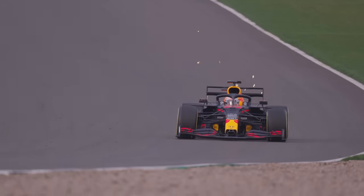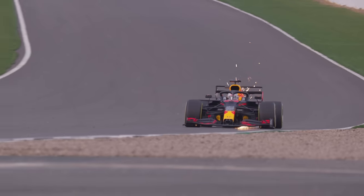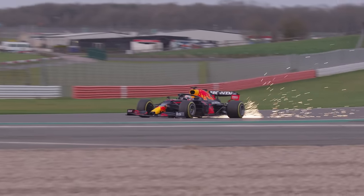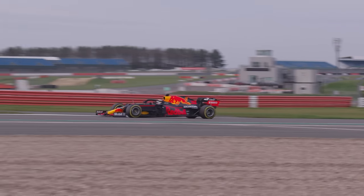But drivers can also briefly increase boost to 24 PSI, producing the engine's maximum power, with a push-to-pass button on the steering wheel. F1's DRS system also makes passing easier by reducing drag, but DRS only works under conditions specified by the FIA and only at certain parts of each track.